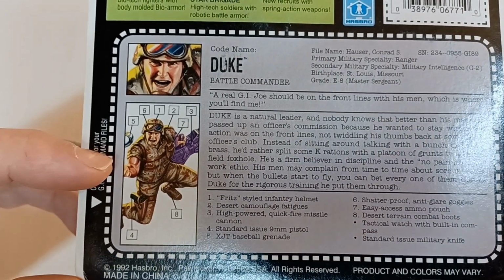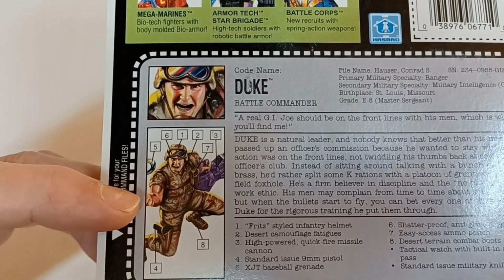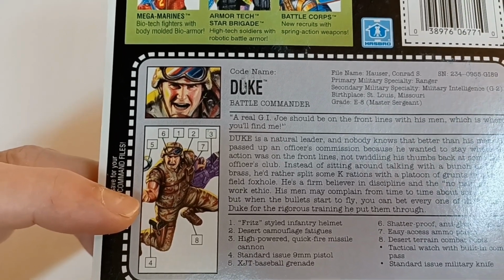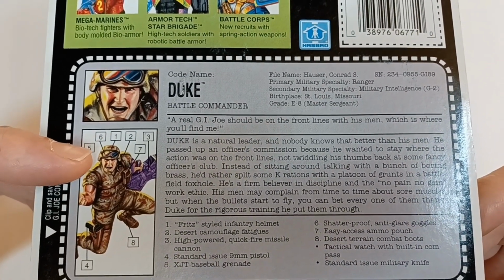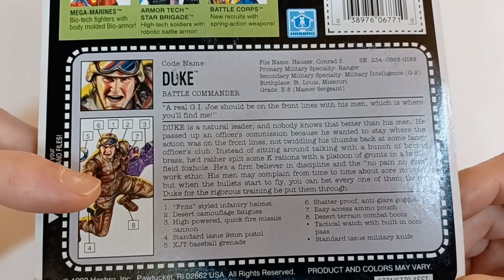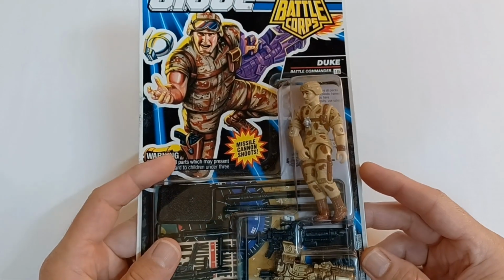Number 1 is his Fritz-style infantry helmet. Number 2 is his desert camouflage fatigues. Number 3 is his high-powered quick-fire missile cannon. Number 4 is a standard issue 9mm pistol. Number 5 is the XJT baseball grenade. Number 6 is the shatterproof anti-glare goggles. Number 7, easy access ammo pouch. And number 8, tactical terrain combat boots. And he also has a tactical watch with built-in compass and standard issue military knife. So let's get him out of this package and check it out.